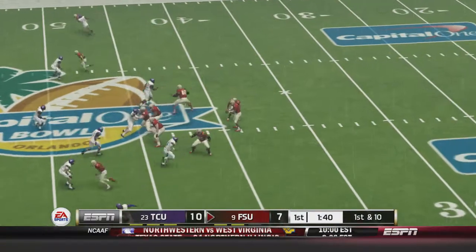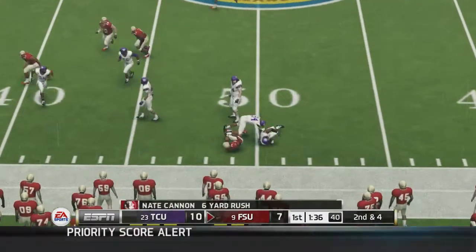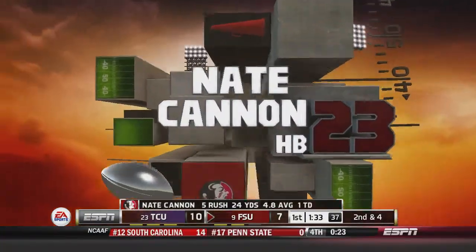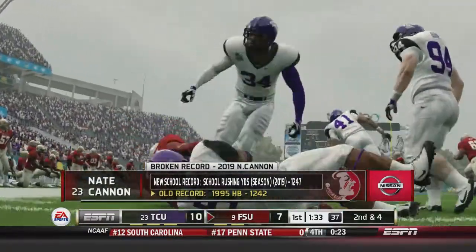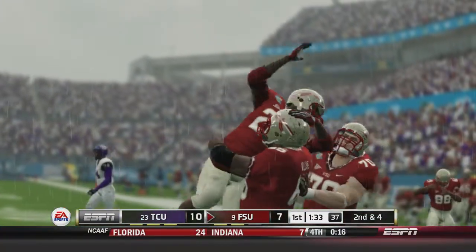4 wide set. Cannon in the backfield. It's going to be delayed to Cannon. Cannon's got a crease. He's going to get across the 50 and down to the TCU 48-yard line. New school rushing record for Cannon.